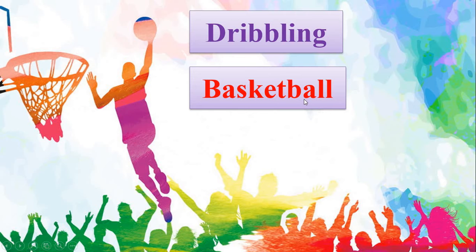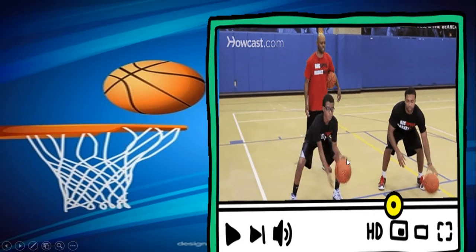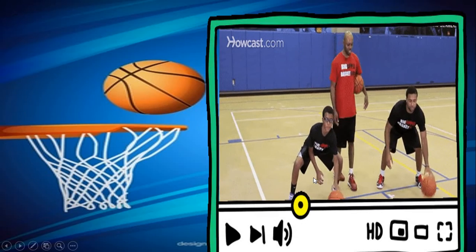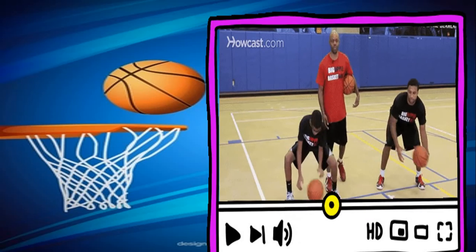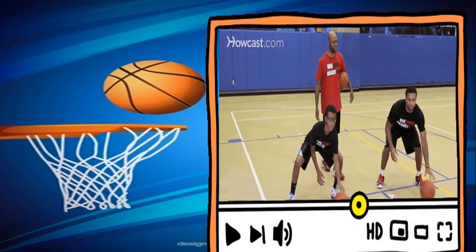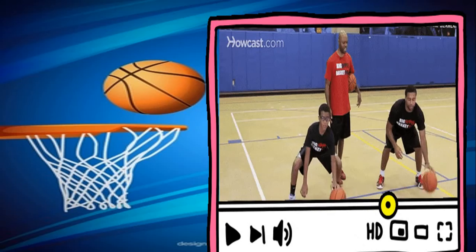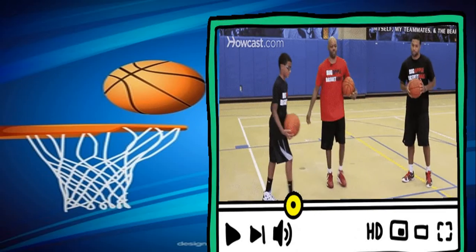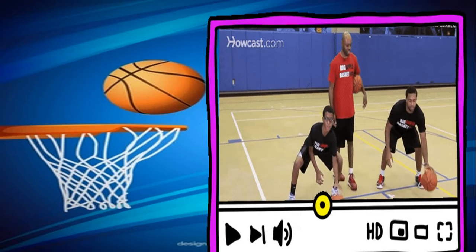What is dribble in basketball? See here, it's called dribbling. A dribble is movement of the ball caused by a player in control who throws or taps the ball to the floor. The dribble ends when the dribbler touches the ball with both hands.